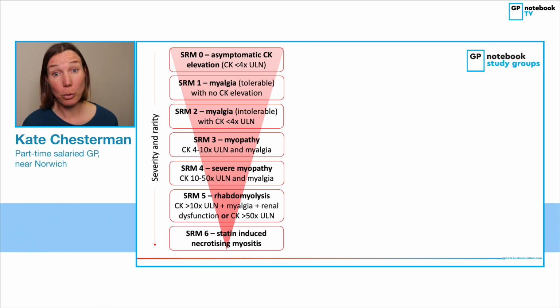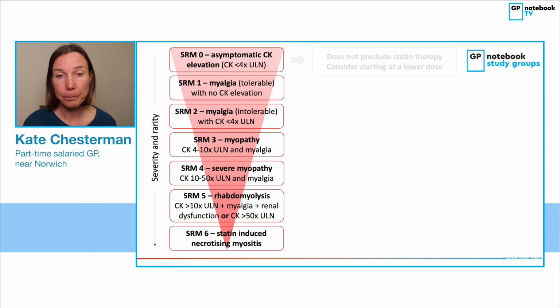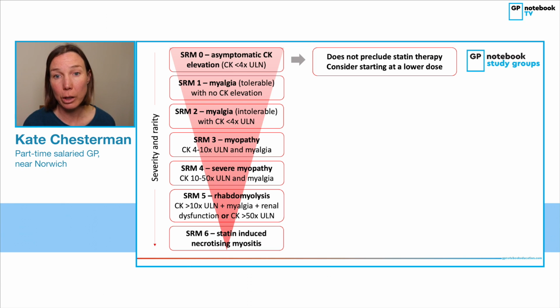So this is what that spectrum looks like. As you can see, it ranges from SRM0 to SRM6. And as we go down this spectrum, the conditions become increasingly severe, but also thankfully increasingly rare. So SRM0, which is an asymptomatic CK elevation with a CK less than 4 times the upper limit of normal. This does not preclude statin therapy. We can start statins in these patients, but we might want to consider starting at a lower dose and increasing as tolerated.